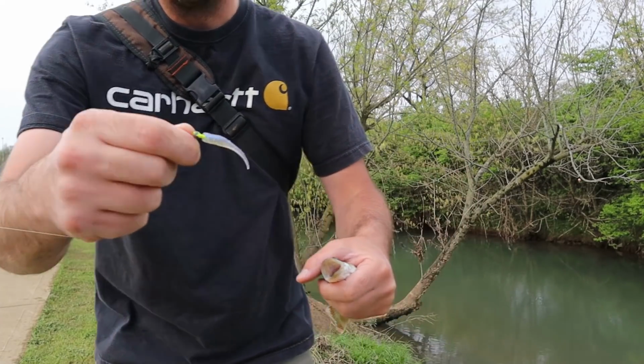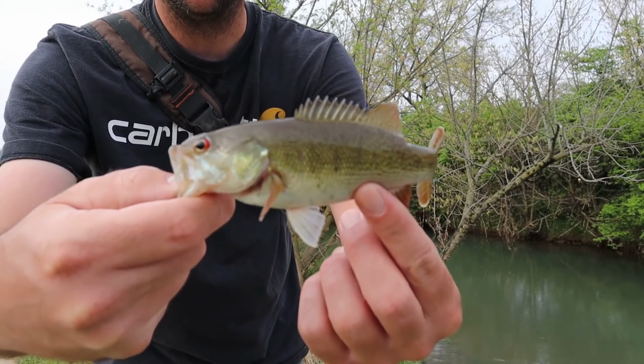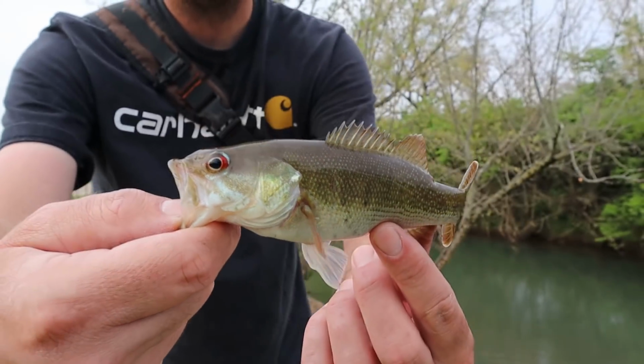Alright, switch to a little Bobby Garland. Trying to get a red breast. I haven't made an appearance yet, but the Coosa bass are making up for it and they're stealing the show.